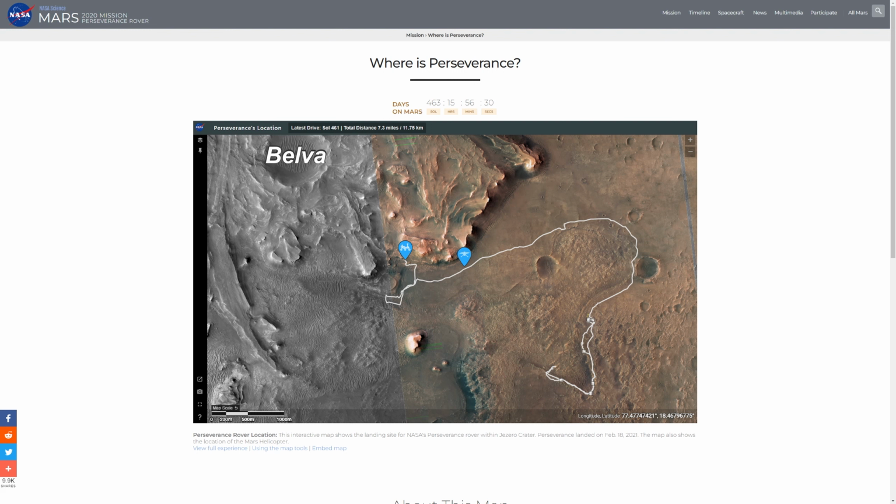So this is a great website, part of NASA's Mars 2020 mission Perseverance rover website. You can look up where is Perseverance, and this is the page that it pulls up, which is really cool. This is on the current date that I'm filming this here in early June, and it will tell you the day on Mars, at least for the mission, Sol 463 at the moment, and the time as well. They use sols, which represent a Martian day, as opposed to an Earth day, because a Martian day is slightly longer than an Earth day. So it's been there for 463 Martian days at the time of this recording.